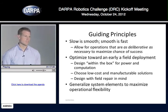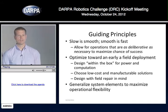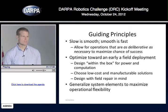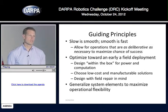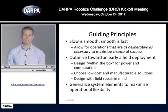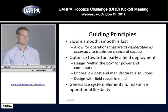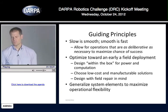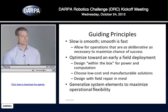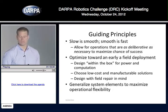We'd also like to get this thing out there as fast as we can. So we're picking the things that are going to allow us the earliest field deployments. That means, which is an interesting thing in the research crowd, that we'd like to design within the box. We don't want to have to appeal to anything exotic if we don't have to. And only in very specific cases would we actually look for far-out component technology. We believe that the concept of the robot itself is enough of a reach. Along those lines as well, we're going to pick those solutions that are the lowest cost and that are manufacturable for those things that are custom to the robot itself.